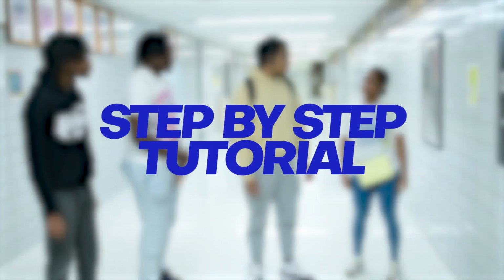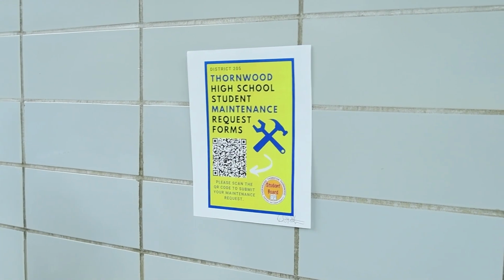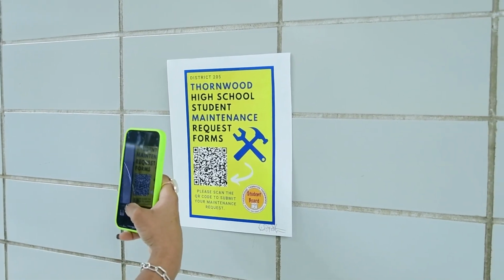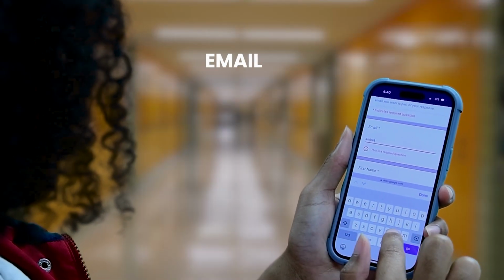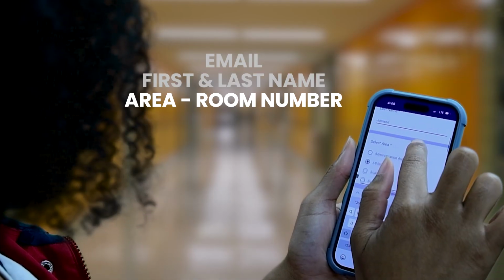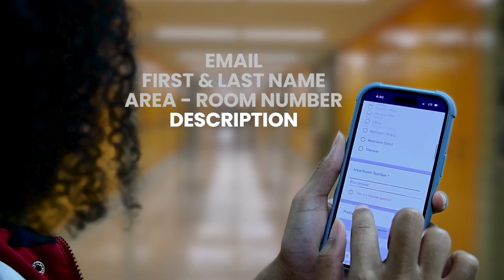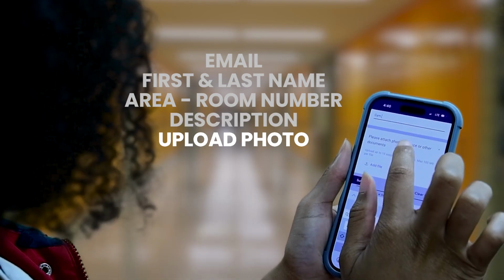Here's your quick, simple, step-by-step tutorial. Firstly, you'll find a flyer that is hung up around the school. The poster should look like this. Then, scan the QR code with your phone. Second, enter your email, first and last name, select the area or room number, leave a description of the problem, then upload a picture of the problem. Lastly, submit.